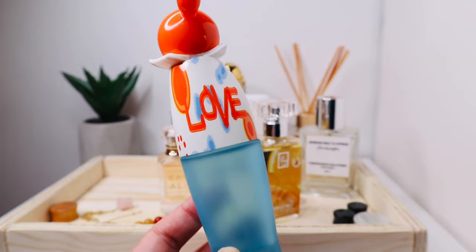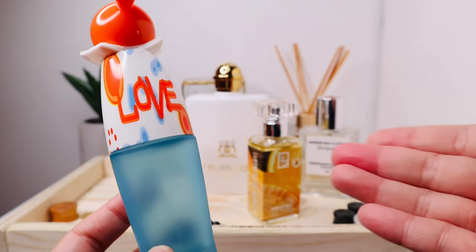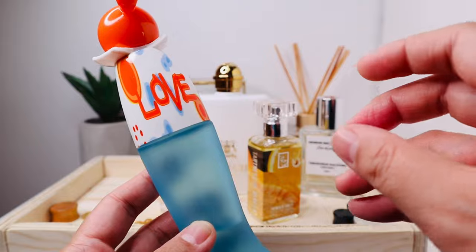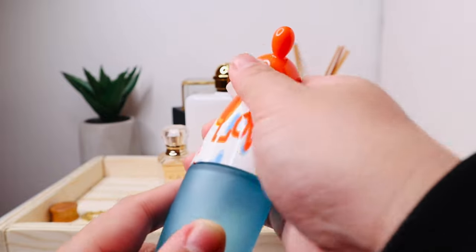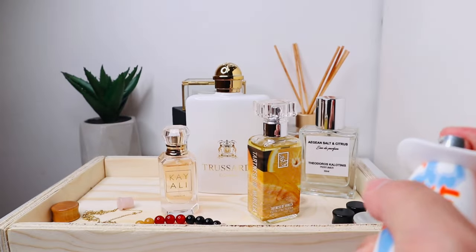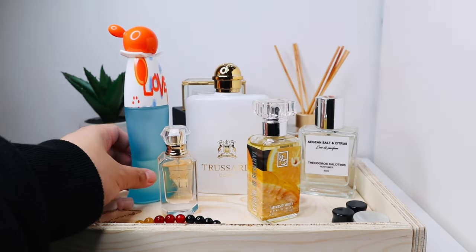Not really a heavy, syrupy or dense kind of candied orange scent, but, do you know those jelly candies, I'm gonna put a picture here on screen, those sugar crystals on those orange slices, mandarin orange slices, jelly candies? That's the whole image that I get when I smell this, because of sugar and orange. But notes like cinnamon just add a different kind of layer to the scent, which blends perfectly with musk and woody notes. So just like Trussardi, this is something that I wear throughout the whole year.